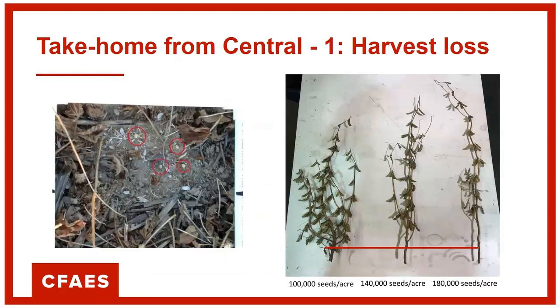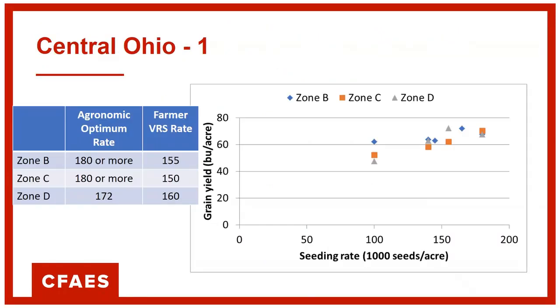So for the optimum seeding rate, what we do is plot the data like this, and I try to fit a curve or a line to that data. In zone B and zone C, there was a linear trend. So we're assuming the optimum seeding rate was higher than what we tested, which is over 180. For zone D, that's the triangles here, you can see there's a response curve. I don't have the lines on it, but yield is lower, and then it increases and kind of tapers off. And I calculate the seeding rate at the point where yield is the highest. Does that make sense? So that's what we do, and we did this with all of our sites.